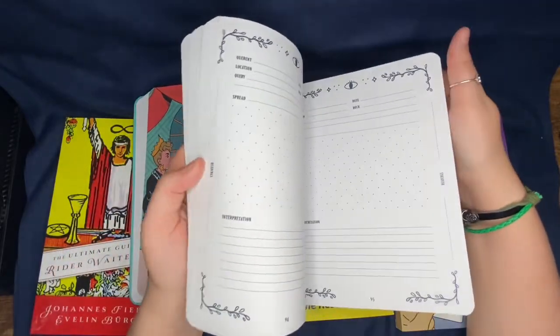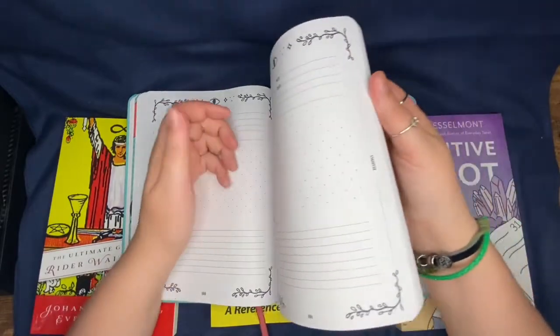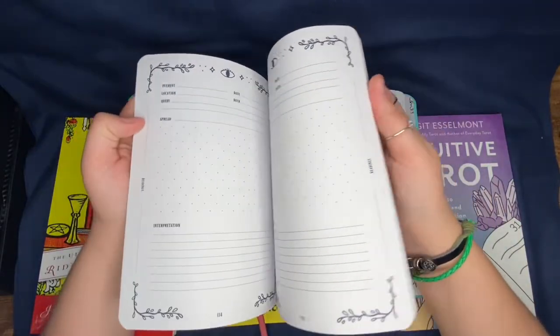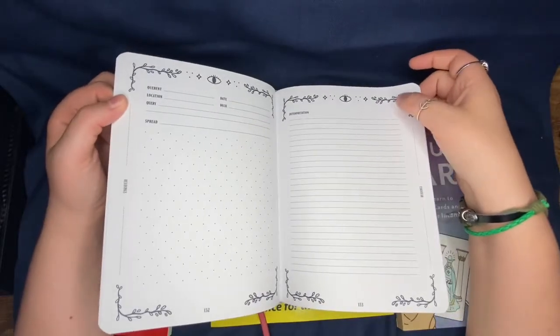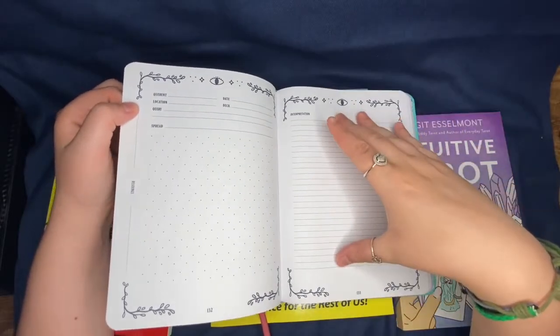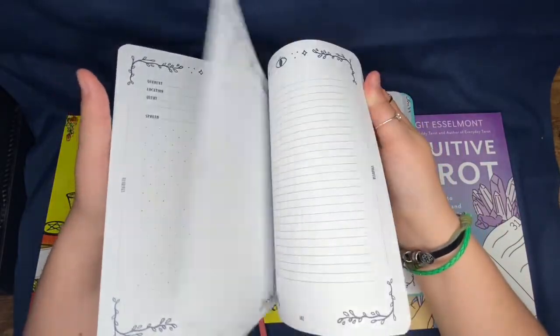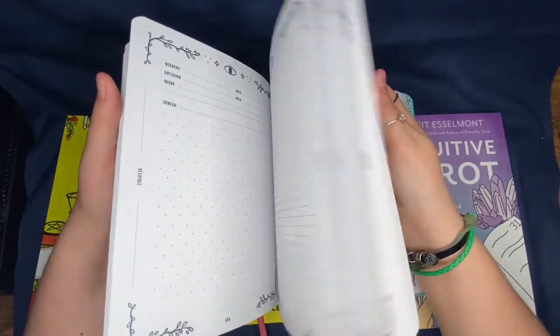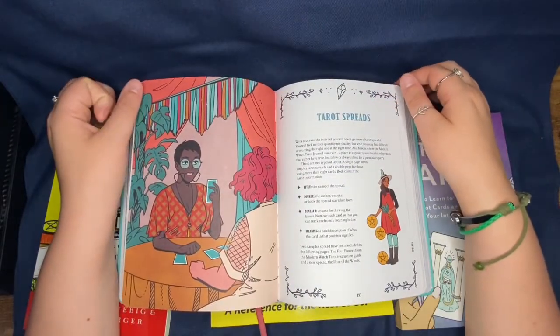It's pretty basic stuff, but it could totally be helpful when you want to keep those sorts of notes. And there's a lot of pages too, so you have a lot of room for a lot of readings that you can be recording in this book. There's even a bigger section with a lot more space for interpretation if you would like to jot down more information. Okay, and then we come to the tarot spreads section.